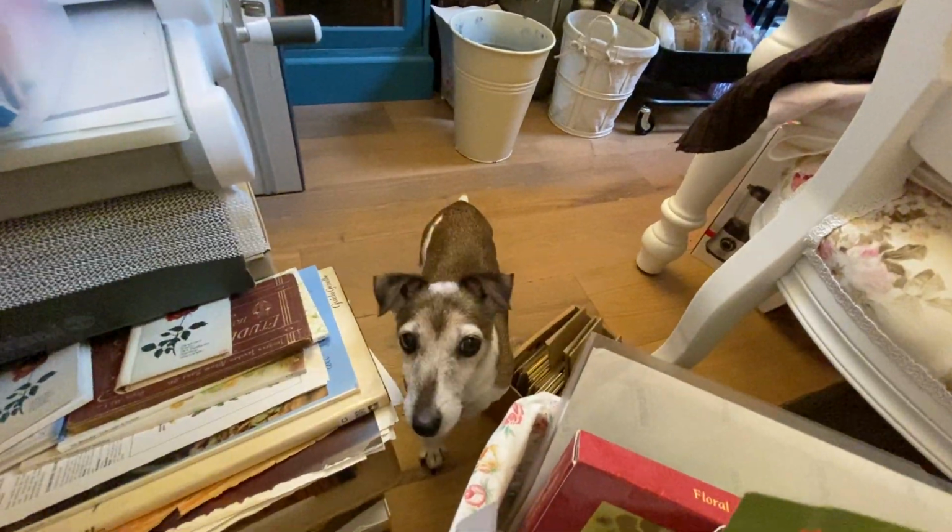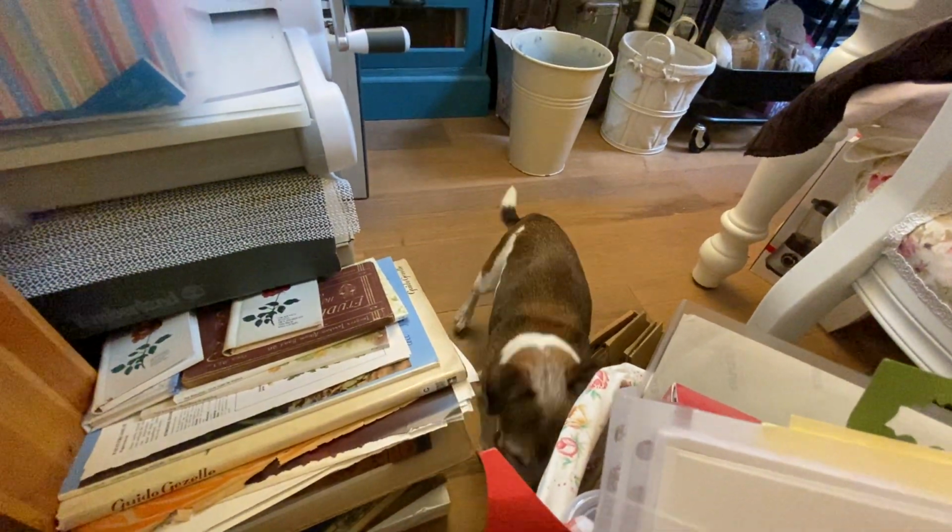With mainly, and that's my little doggy. Hello, that's Roosje. Hello, Roosje. Hello. She's always curious of what I'm doing.